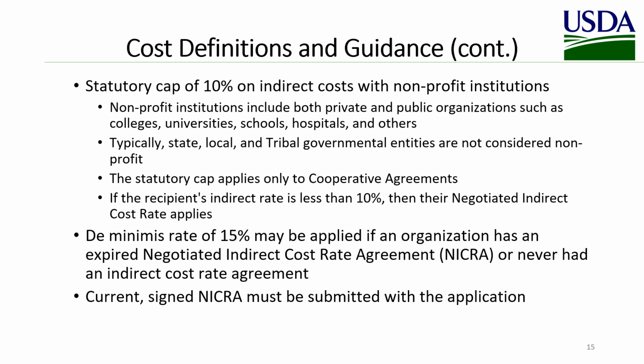APHIS has a statutory cap of 10% on indirect costs for nonprofit institutions. Nonprofit institutions include both private and public organizations such as colleges, universities, schools, hospitals, and others. Typically, state, local, and tribal governmental entities are not considered nonprofit. The statutory cap applies only to cooperative agreements.